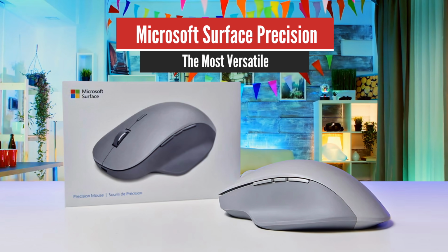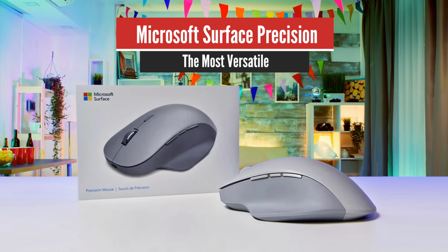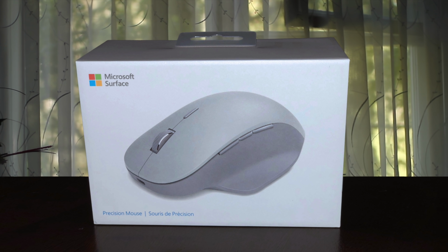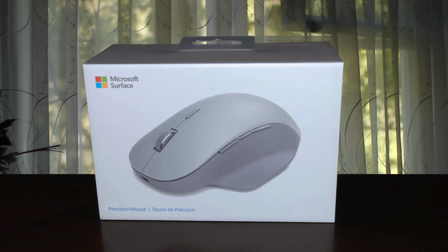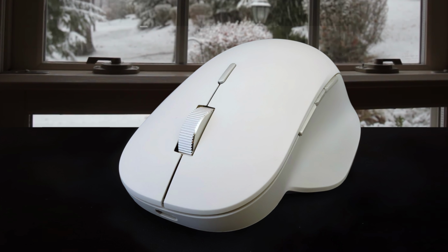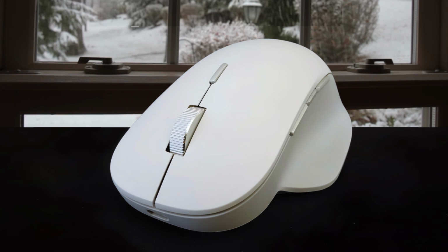Number 5. Microsoft Surface Precision Mouse, the most versatile. Microsoft Surface Precision Mouse isn't affordable by any means. That said, you do get a lot of features including great software support, wireless and wired connectivity, enhanced comfort and styling, and great battery life.